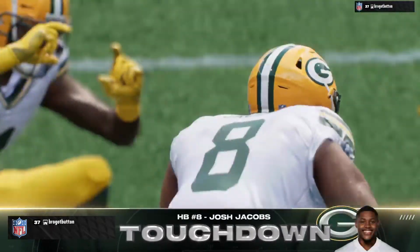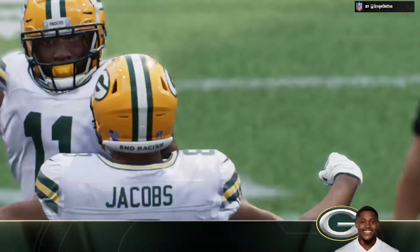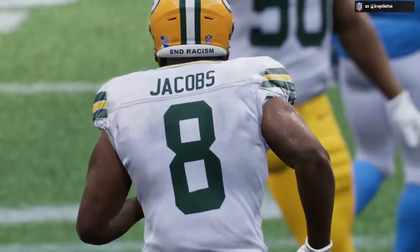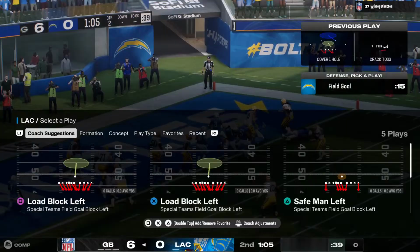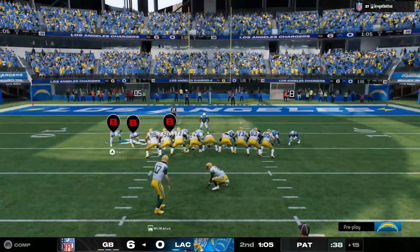Josh Jacobs. That is a dream scenario. The offense handed the ball 1st and goal. And, Greg, they take it to the end zone for 6.